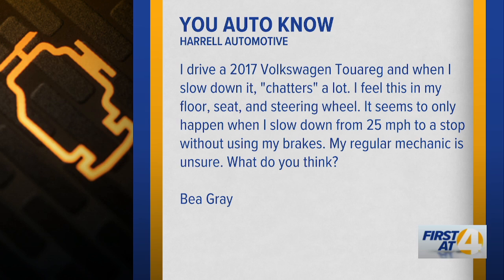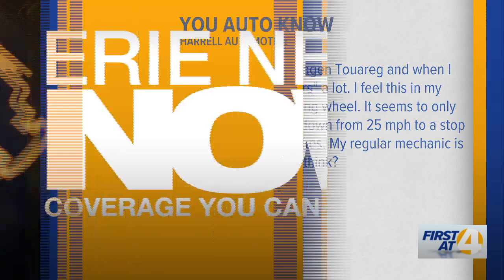Here's the next question. I drive a 2017 Volkswagen Touareg, and when I slow it down, it chatters a lot. I feel it in my floor, seat, and steering wheel. It only seems to happen when I slow down from 25 miles per hour to a stop without using my brakes. My regular mechanic is unsure. What do you think?